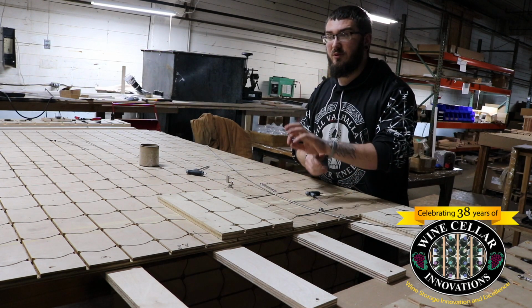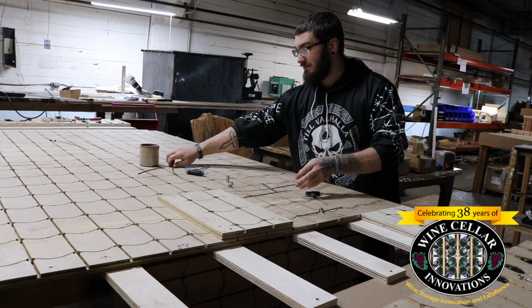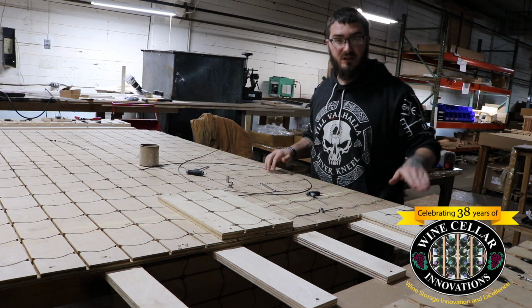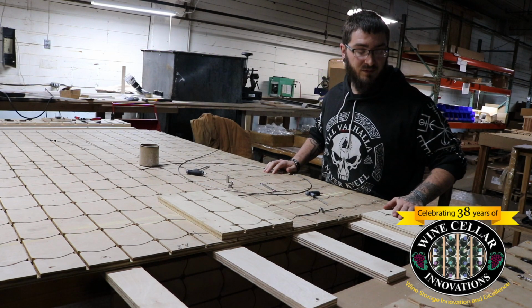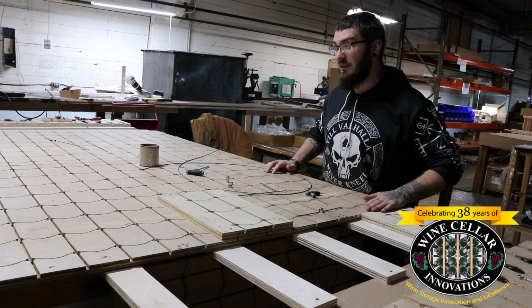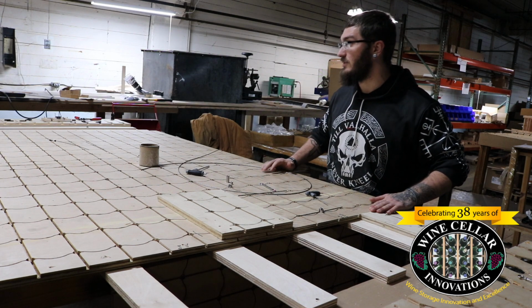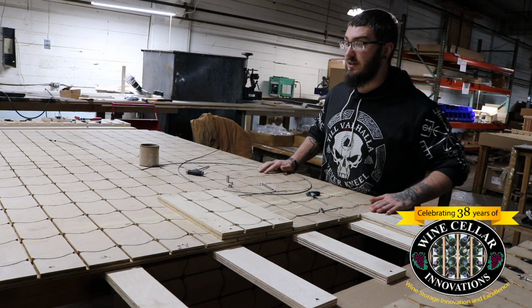We've had them built where they went up spiral staircases, down hallways that get shorter as they go. So everything can be custom made to fit anything, any area that would be needed. And that's where the jig comes into play.